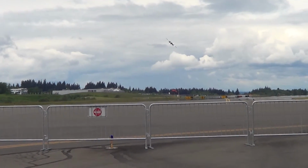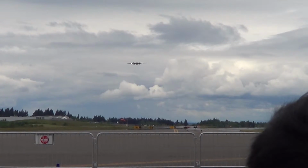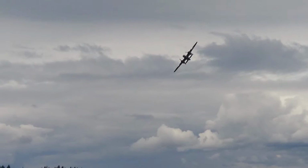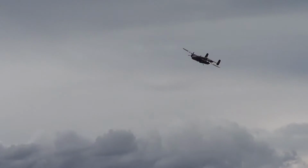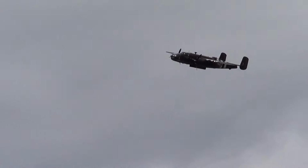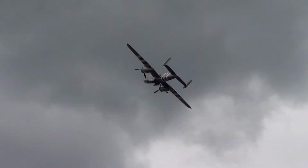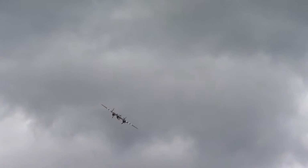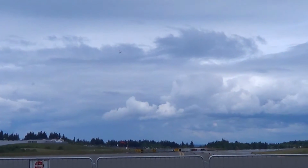And look how maneuverable this aircraft is as he banks it one way and then the other, coming in from the north, Grumpy. And ladies and gentlemen, boys and girls, if you look real close, I think you'll see that the bomb bay doors are open on Grumpy as he wing waggles his way down the runway. And that's pretty awesome. Flying the B-25 today is Vera Martin.